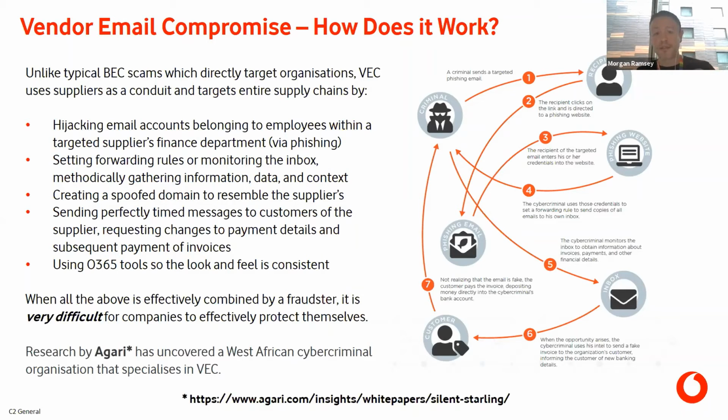And this is the first point I would really strongly emphasize: with the BEC fraud, as soon as they get a bite from the target, then it's an immediate exchange of emails and trying to drive them towards the desired action. With VEC, once they've got into that Office 365 account, they will sit on it for as long as it takes to get all of the information that they need to craft the perfect attack or near perfect attack.